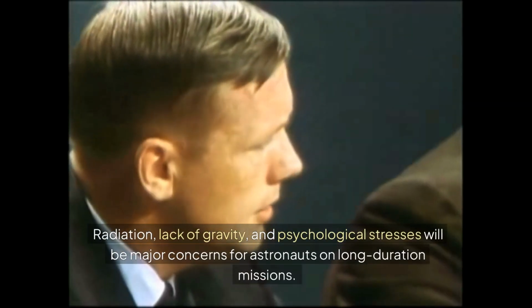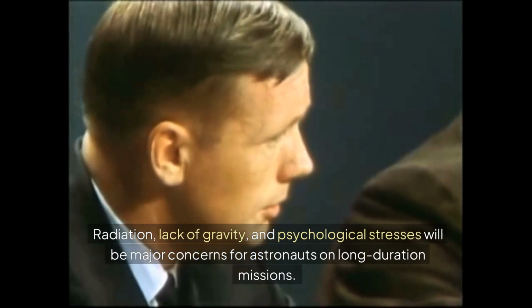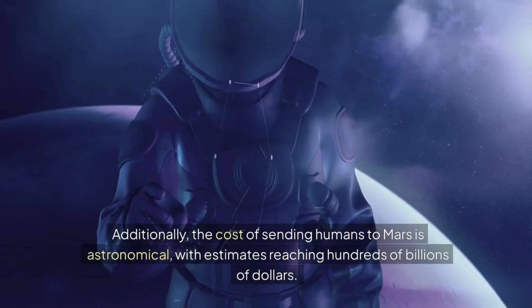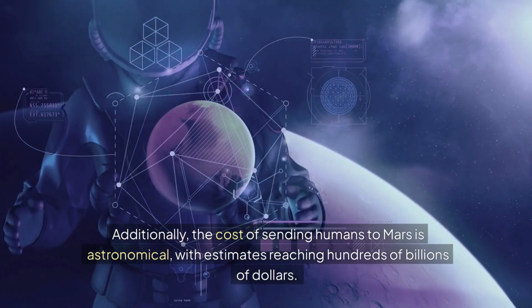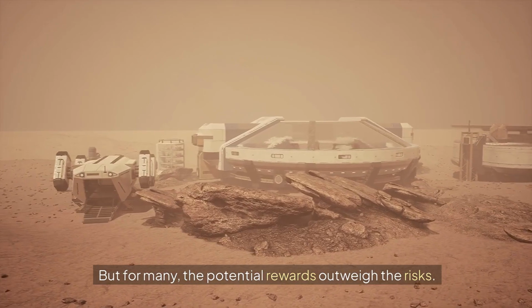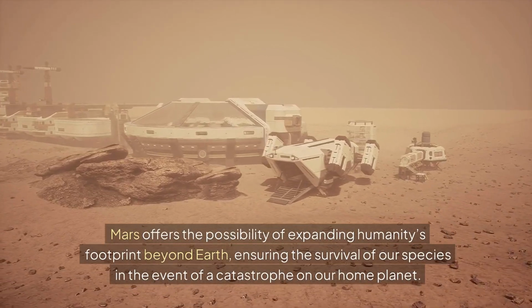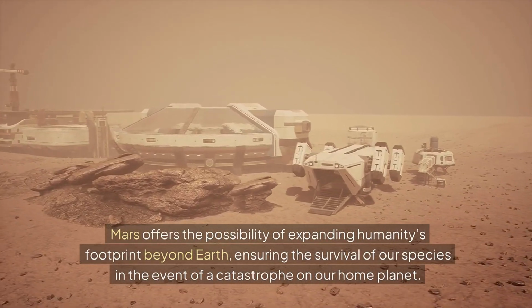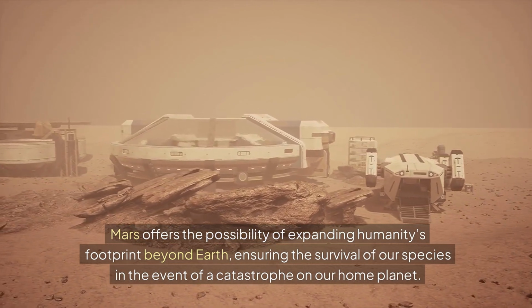Radiation, lack of gravity, and psychological stresses will be major concerns for astronauts on long-duration missions. Additionally, the cost of sending humans to Mars is astronomical, with estimates reaching hundreds of billions of dollars. But for many, the potential rewards outweigh the risks. Mars offers the possibility of expanding humanity's footprint beyond Earth, ensuring the survival of our species in the event of a catastrophe on our home planet.